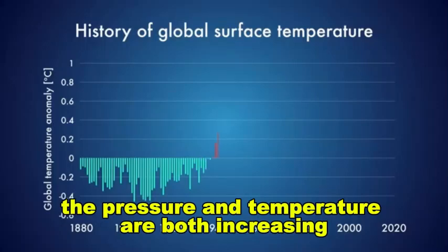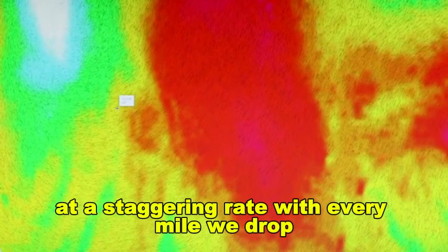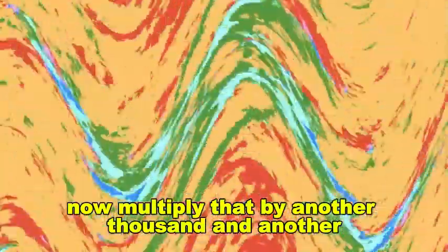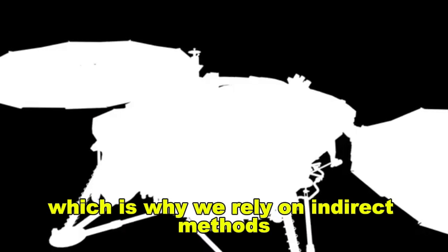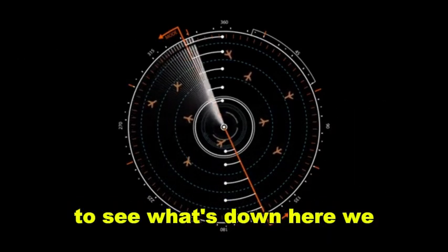The pressure and temperature are both increasing at a staggering rate. With every mile we drop, the weight of the atmosphere above us squeezes and compresses everything. Now, multiply that by another 1,000. And another. That's the kind of environment we're in. It's enough to crush any spacecraft ever built, which is why we rely on indirect methods, like Juno's gravity and magnetic field measurements, to see what's down here.